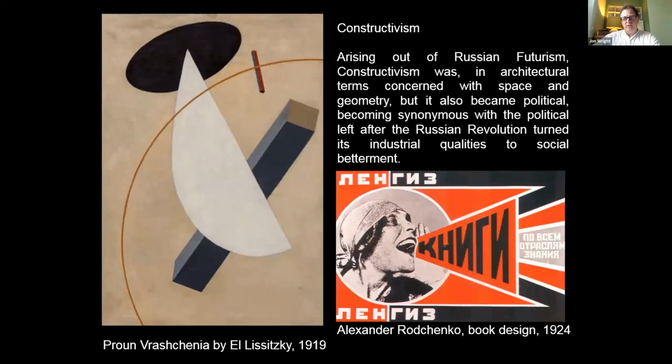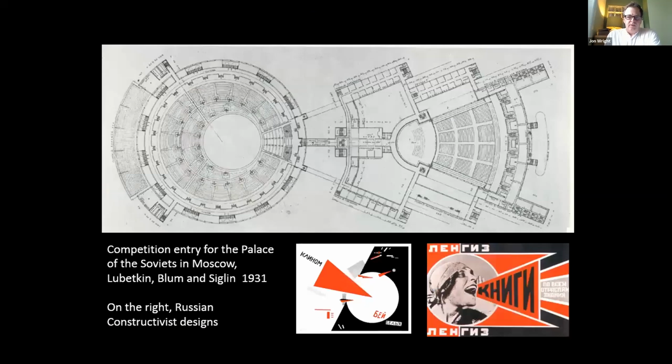a philosophical relationship between geometry and space, and the possibility of architecture being used for the improvement of society, all of which would obviously point to him being on the left of the political spectrum rather strongly, and that's certainly true. Here's a competition entry that he put in for the Palace of the Soviets in Moscow in 1931, and I've added some of those constructivist designs by Lissitzky to make these fairly simple aesthetic connections to Lubetkin's obsession with geometry, in particular the circular plan form, which we'll see again, but intersecting geometries one way or another define his architecture more than anything else, and particularly his zoo buildings.